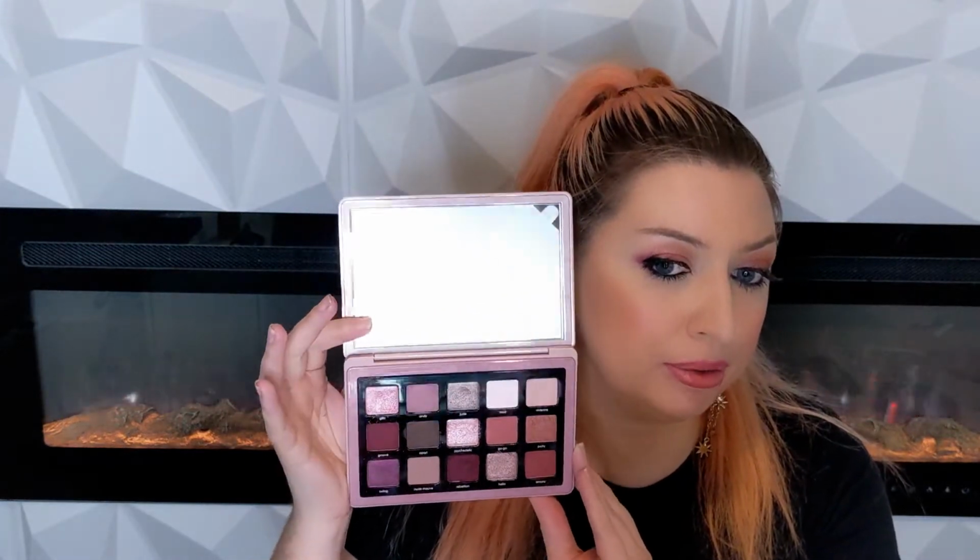Friendos, in the category of Marvelous, we have the Natasha Denona Midi Retro palette. This is the latest to come out from Miss Natasha Denona. It is a gorgeous color story. It is hard to get an array of different looks with this palette just because it is so monochromatic when it is applied to the eye.